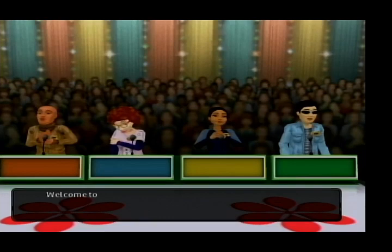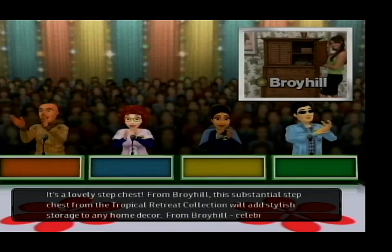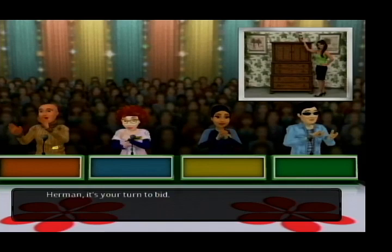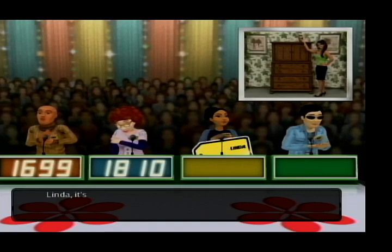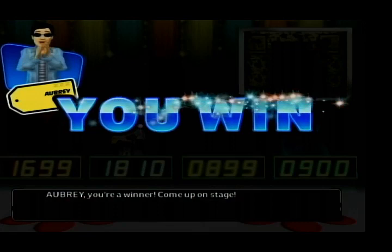Here is the item. It's a lovely step chest. From Broyhill, this substantial step chest from the Tropical Retreat Collection will add stylish storage to any home decor from Broyhill, celebrating 100 years. All right, Herman. $16.99. Diane. $18.10. How about it, Linda? What is your bid? $100. The actual retail price is? Okay, $14.88. Come up on stage. We'll walk away with at least that much.